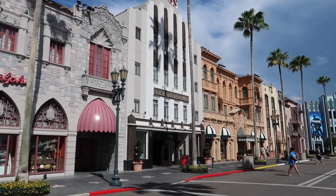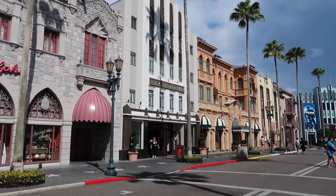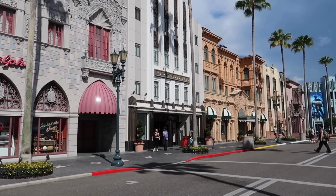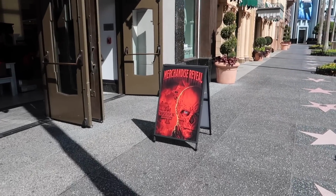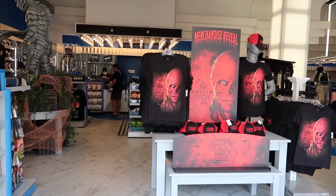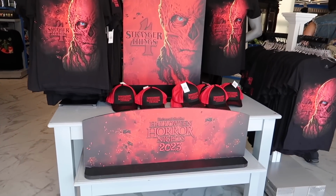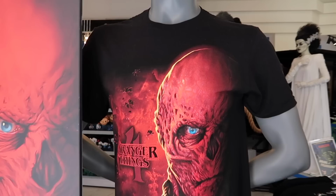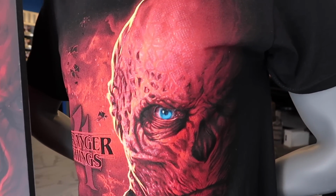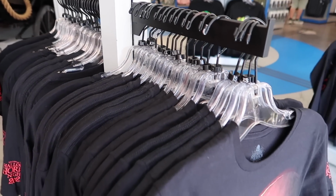All right, new shirt acquired. Let's really quickly pop into the 5 and Dime, just see if there's anything new or what the update is with the Halloween Horror Nights merch currently. It looks like they've still got the Stranger Things merch out. All right, that's great. Lots of Stranger Things hats and shirts left with Vecna on them and his shiny, shiny eye. Very shiny. And it looks like lots of sizes still left, so that's good.